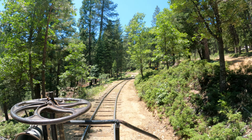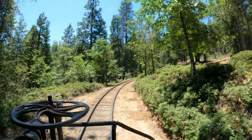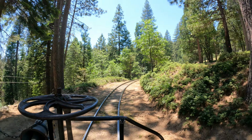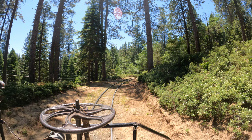Up ahead on the right, we're going to see a very strange-looking tree. With its reddish-colored bark and small olive leaves, it doesn't quite look at home here in the Sierras. It looks like it'd be more at home in sub-Saharan Africa or the Australian outback, but it is in fact native to this region. That is, of course, the manzanita tree.